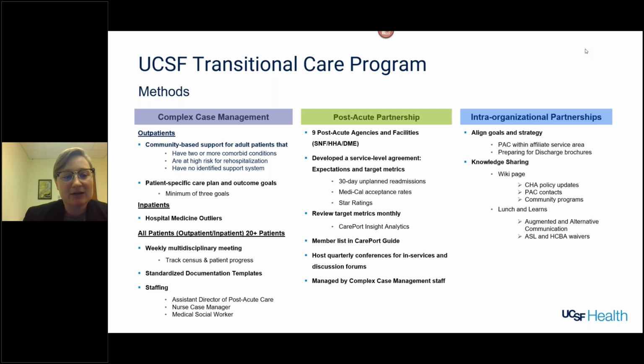So combining all of that as a whole, for outpatients and inpatients, we've been maintaining just over 20 patients. But we meet weekly and do a multidisciplinary huddle for our inpatients and outpatients, as well as the patients that we're following on the consult service.